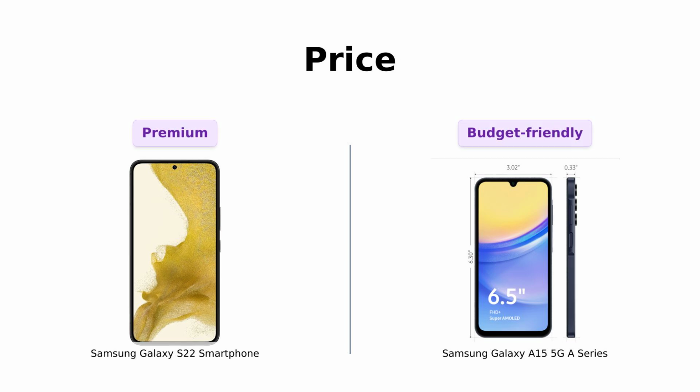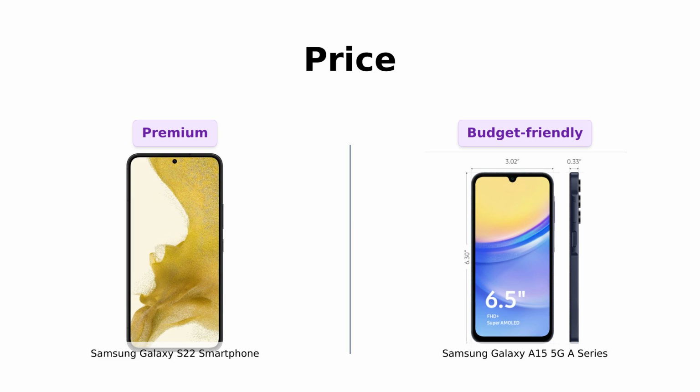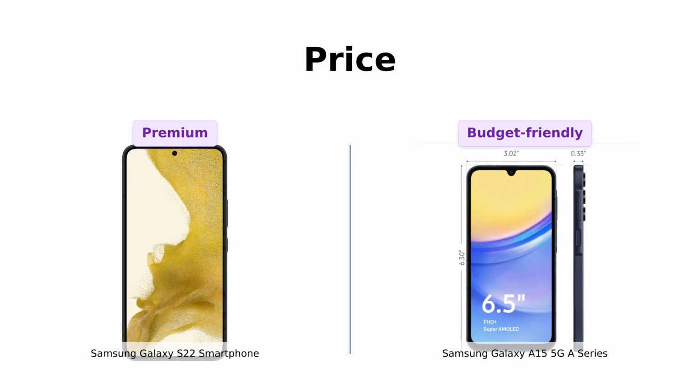Let's start with the price, because, let's be real, we all want to know how much this tech is going to lighten our wallets. On the left, we have the Galaxy S22 strutting in at a cool $379. Meanwhile, on the right, the Galaxy A15 5G is like, hold my beer, and comes in at just $199. Reviewers generally feel that the S22 offers a lot of advanced features for its price, while the A15 is praised for being a great value for money.